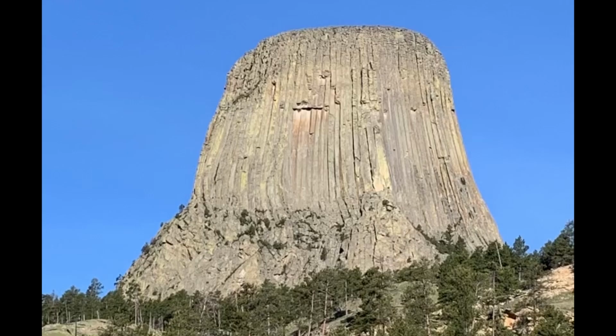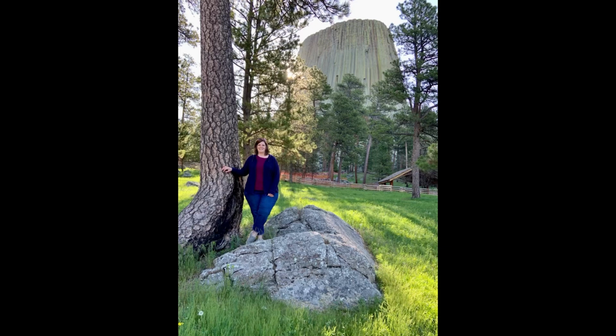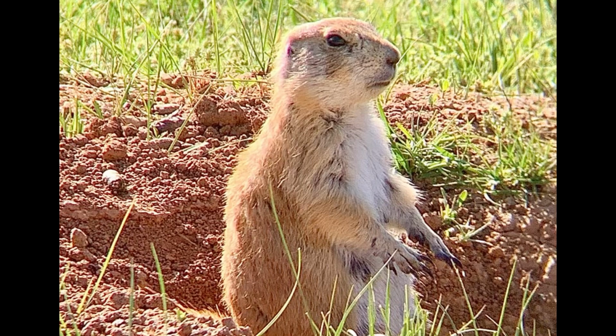Now, the second time we went to Devil's Tower, we drove up to the base and we took some photos, but we did not end up walking the trail. We found this to be just as enjoyable because the views are so beautiful. On the way out of the park, there's a prairie dog colony and a place to pull off the road and watch them. They are so cute and so much fun to watch.